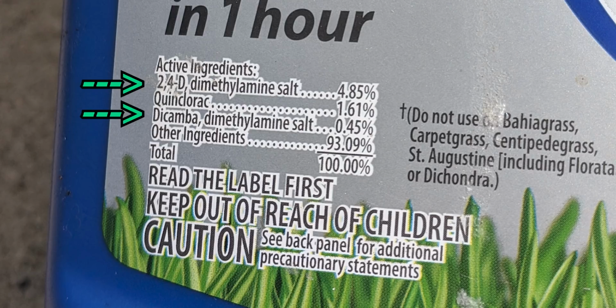Now back to the question that everyone's going to ask, Jake, what is the best weed control I can buy? It's not the brand of the weed control that you buy, but it's more so what's on the label. You want to look for 3 active ingredients. Keep in mind, this is for all the DIYers who are shopping at the big box store, right? You want to look for 3 active ingredients. Those ingredients are going to be 2,4-D, dicamba, and quinclorac, right?